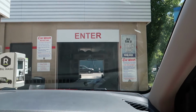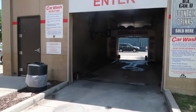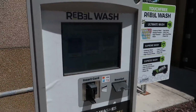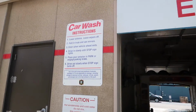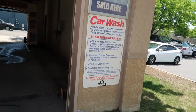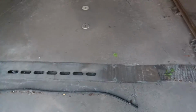So now I'm gonna get out and walk through it, and then we'll go through it. So I will see you guys in just a second. Now let's walk through it. Here's the pay station. There's the wash options. Here's your instructions. Here's the undercarriage wash.